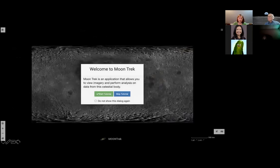Now let's take a closer look at Moontrack. It starts by giving you an option to take a really short tutorial that will guide you through how to use the portal's buttons and features. I would strongly recommend taking the tutorial just the very first time you use it. And once you get to know the features, you can just check the box "Do not show this dialog again" to skip the tutorial.